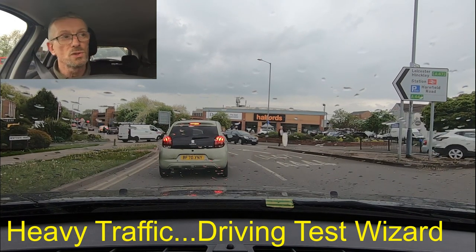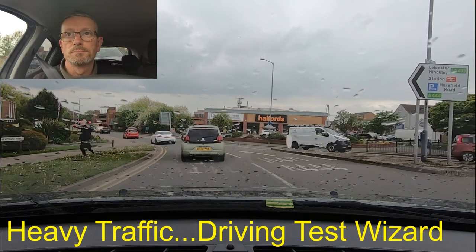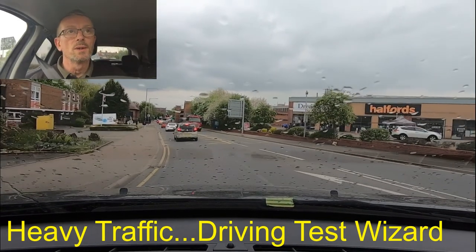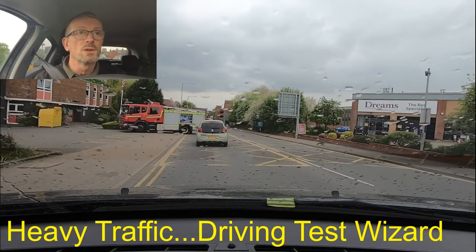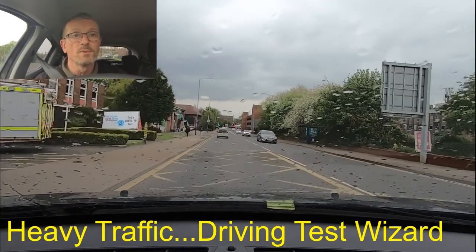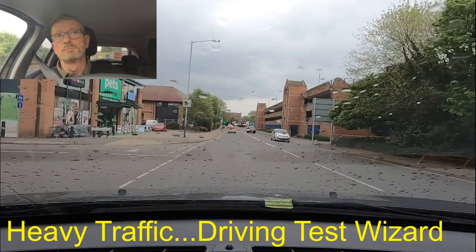There's a white van that's just manoeuvring himself out of a fire station place. And there's a yellow grid here, and what I don't want to do is stop on the grid, do I? So there's a Peugeot ahead of us. He's paused on there. Lucky for him, he's not stopped dead. But I can see now that I can get my car all the way over and out the other side before I have to stop. You can't stop on the yellow grid unless you're waiting to turn right, and your exit's clear.